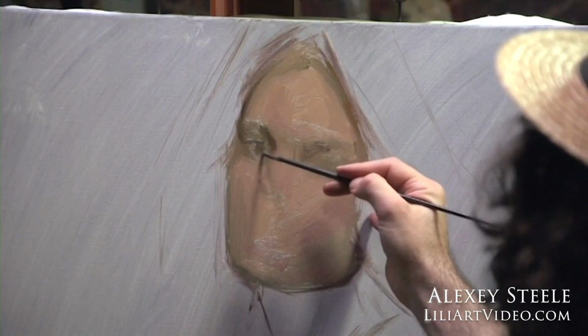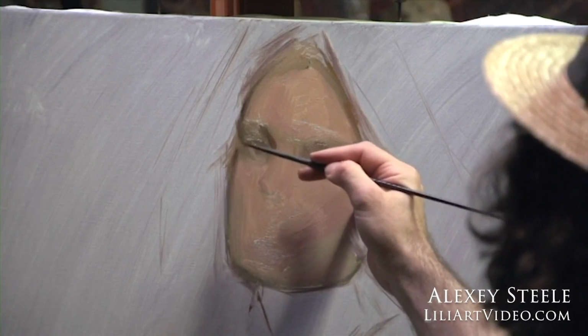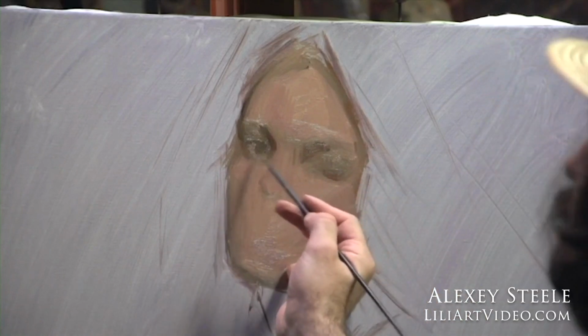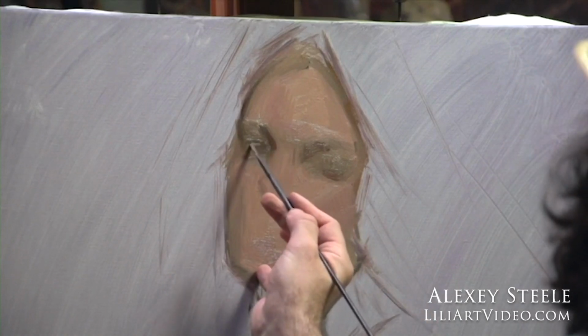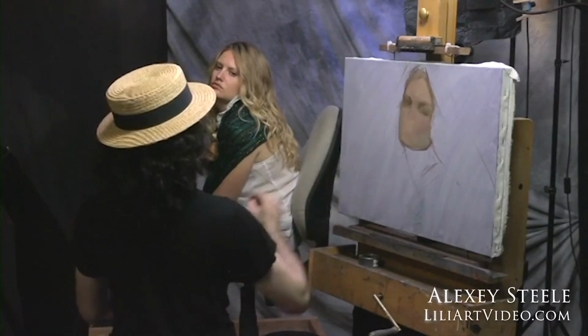Drawing through and by painting, in the process of painting. That's why drawing is the mother of all visual arts.